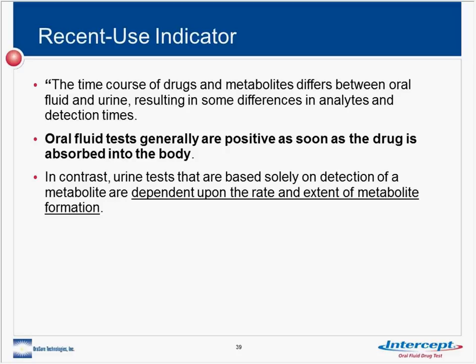Oral tests generally are positive as soon as the drug is absorbed into the body. There's science behind it, and I'm not going to attempt to explain that. I would butcher it pretty badly. But what I would say is that with lab-based oral fluid tests, you're able to detect with that oral fluid sample both the parent drug and the metabolite of the drug. With typical urine testing programs, you're looking at the metabolite of the drug, and as it says in the last bullet, the detection of a metabolite is dependent upon the rate and extent of the metabolite formation. With oral fluid, you're able to detect the real drug itself, the parent drug.